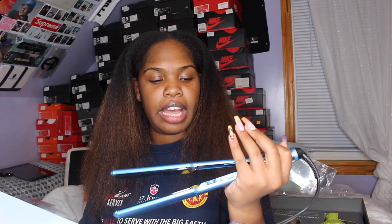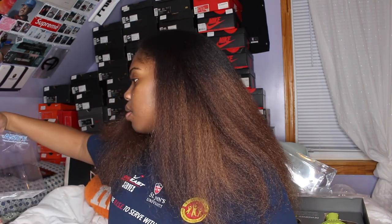Okay, so it says that it is ultra thin, ultra lightweight, which it definitely is. It's lighter than my other flat iron. Straighten or curl. It has a limited 4-year warranty. Okay, cool, cool, cool. And then, is it something else? Where is it? Maybe nothing else. Maybe it's on this box. Oh, yeah, yeah. It goes up to 450 degrees, ultra smooth, durable surface.